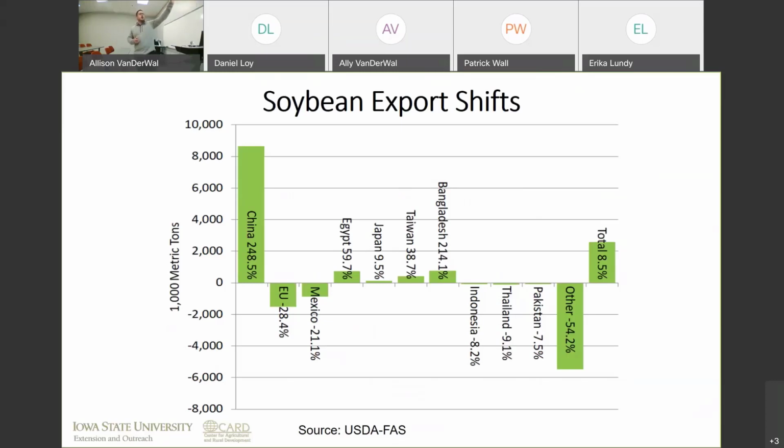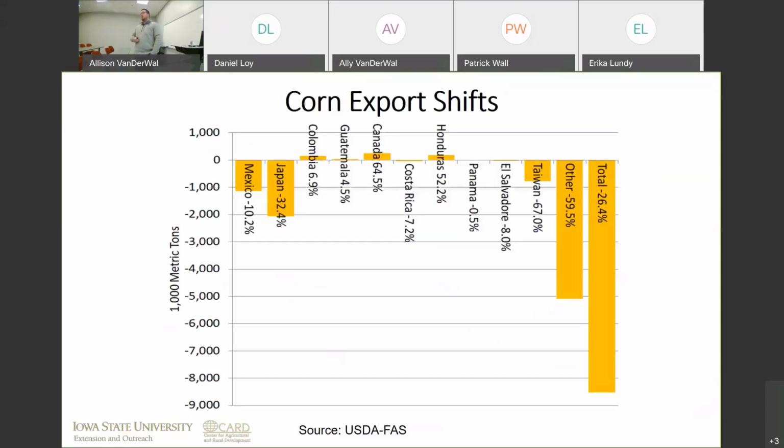Because if you look at China exports of soybeans, it was already tremendously up in 2019, and that drove the increase overall in 2019 of soybean exports. Now, this potentially came at the expense of some of the other countries that were large growth the year prior to that. Exports of corn, we don't really ship much corn to China as it is anyways. These are our top markets. China usually ends up in this other category.